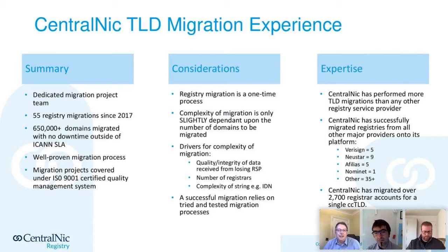Probably overriding everything else is the quality and integrity of the data that we, as a gaining registry platform, receive from the losing registry platform. What also adds complexity is the number of registrars that need to connect to the TLD, and the complexity of the string. For example, if it's an IDN, it has complex registration requirements and things like that. So a successful migration really is very much rooted in the fact that we use tried and tested migration processes over and over again, and we modify them minimally in order to maximize the likelihood of success.